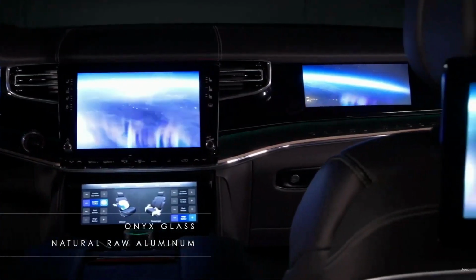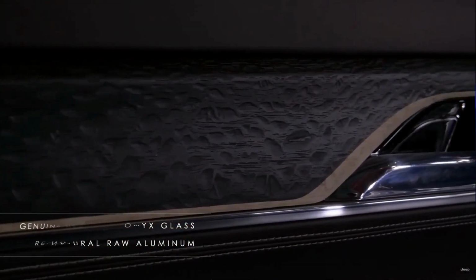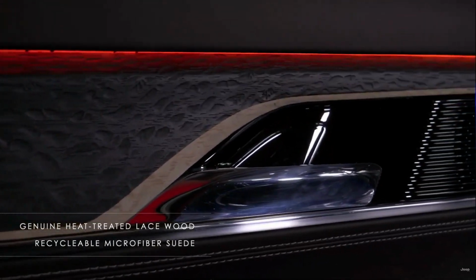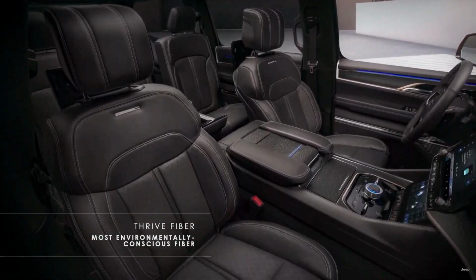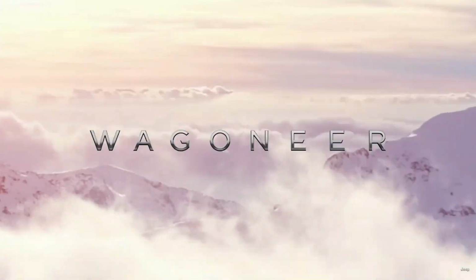I mean, look at all the screens, look at just the fit and finish, and they have high quality materials, from the wood to the raw aluminum to the carpet fibers that they're using. Everything is high quality. So this is going to be a premium SUV, and if that's the case, it's going to have a premium price tag too. So I'm going to speculate in a little bit, but let's take a look at everything here.